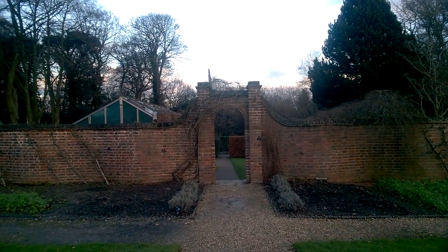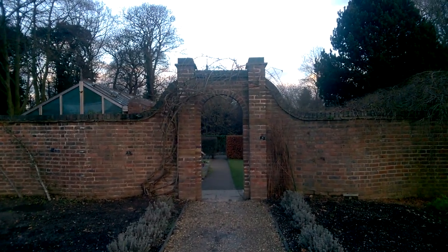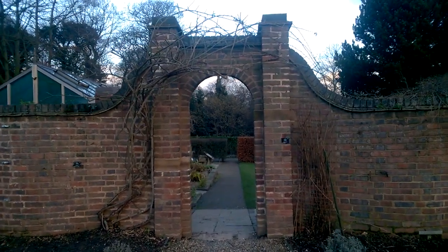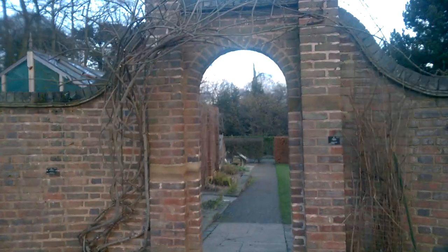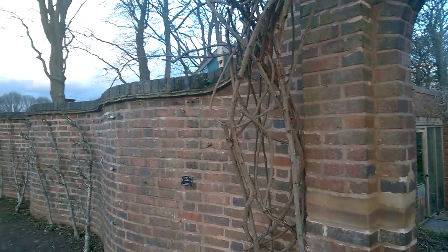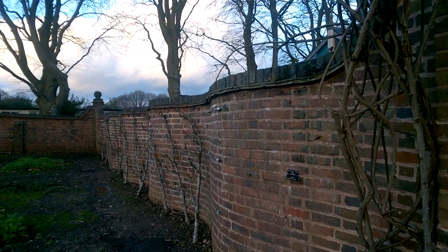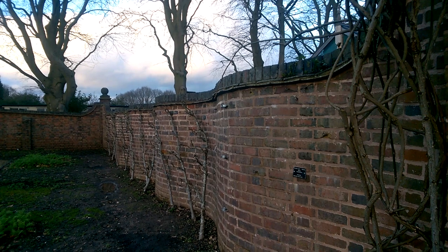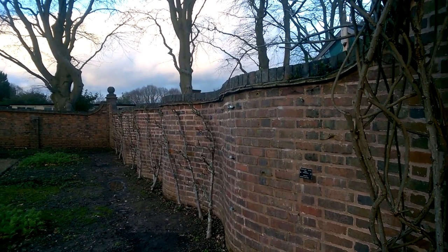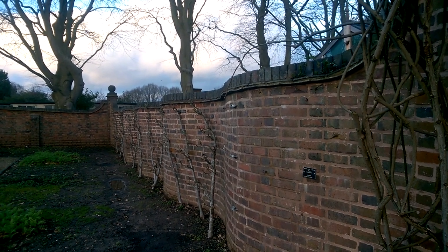You'll notice either side of the archway one of the walled garden's most striking features in a moment. This is what we call the crinkle-crankle wall, or sometimes known as a serpentine wall. These indentations create a slight microclimate, extremely useful for ripening wall-trained fruit. And here you can see that we have some summer fruiting, cordon-trained apples and pears.